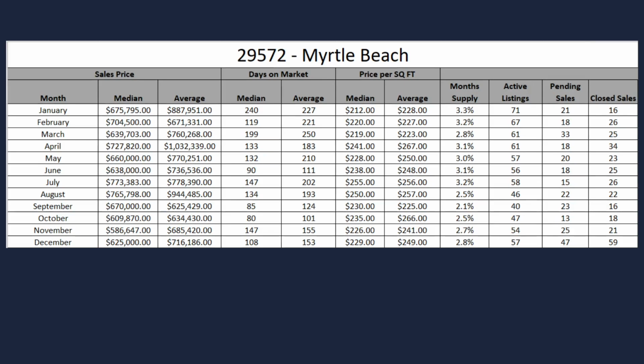Okay, 29572 is like the Grand Dunes area of Myrtle Beach. It's actually down from 887,951 to 716,156. Less days on market, and the average price per square foot is more, which is excellent. We're down on the months of supply because we don't have as many to sell. Active listings, you can see. But watch this. Pending sales, it doubled. 47. Closed sales, 59. Same thing. Absolutely crazy.